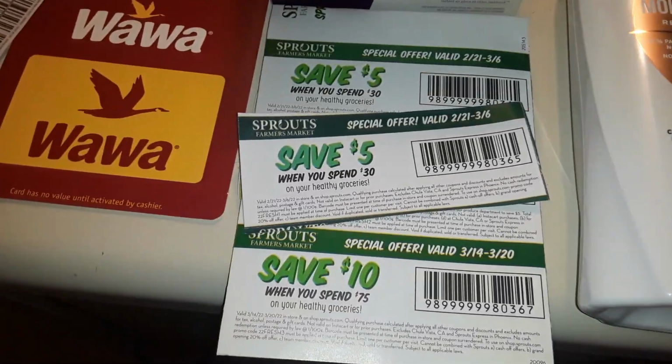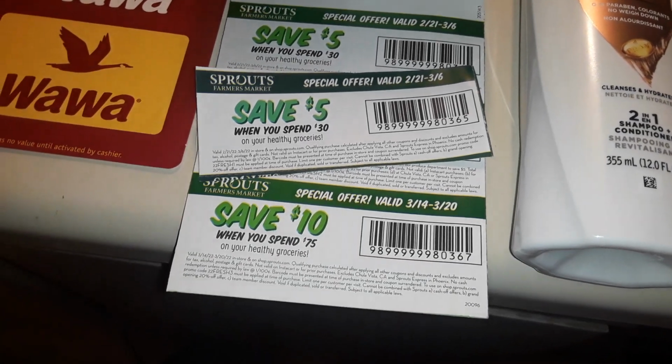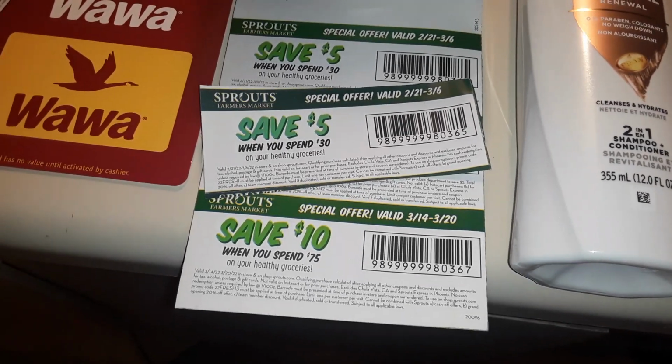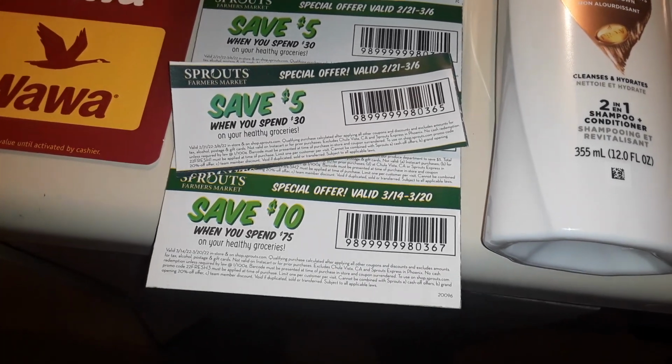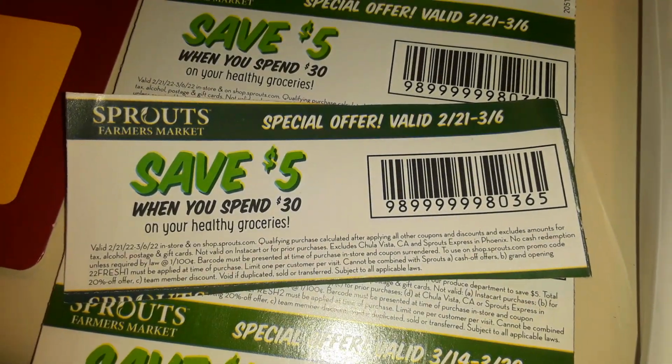And as I said, I used 3 of these Publix competitor coupons. So you check your Publix to see if they accept Sprouts coupons or Winn-Dixie or whatever one. I got these in the mail, and I got a bunch of them. As I said, 3 of my transactions just went over $30. So I got $15 more off.